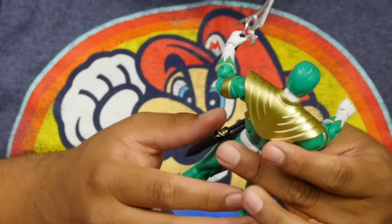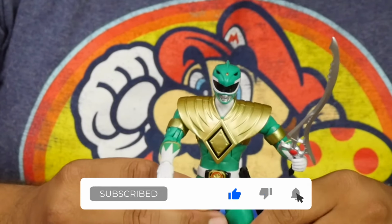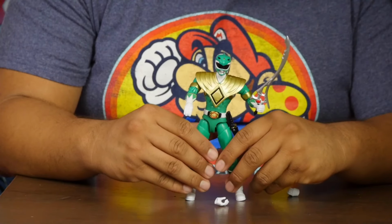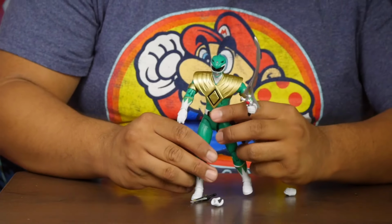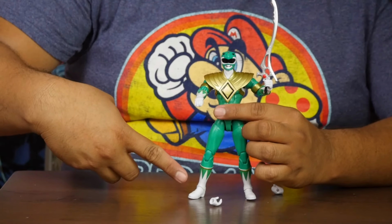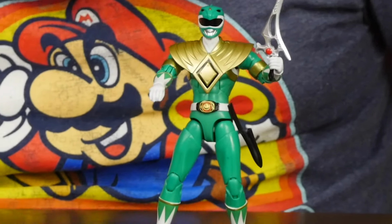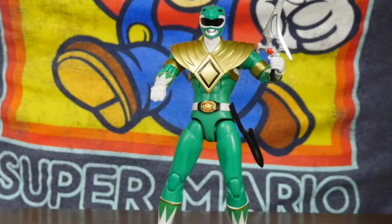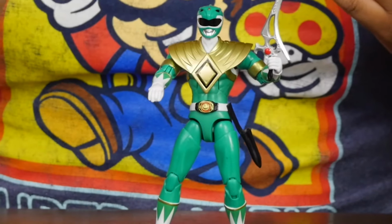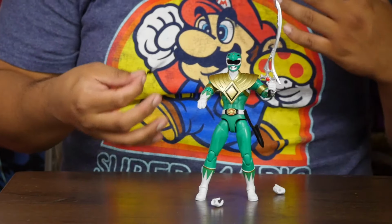I like it. You know, I can't say no to a gift, and I can't say no to the Green Ranger. Although those two major flaws of its ballpoints, I didn't like on his wrist and on his ankles. Besides that, it's a pretty cool figure to add to the collection, because I know there's different versions of it, and it's always great to have different versions to show, you know, their differences.